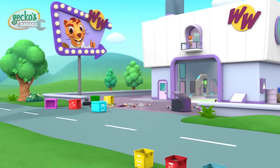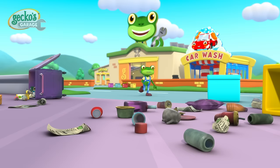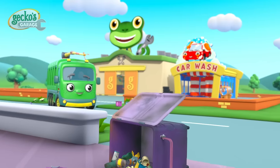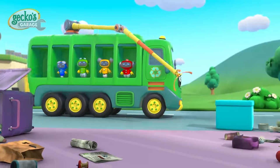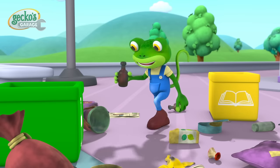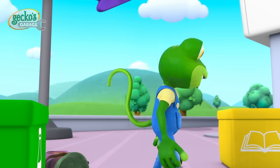Oh, help me! The wretched rubbish has returned! Nuts and bolts! Mr. Weasel's trapped by his own waste! I don't think Mr. Weasel knows how to recycle! Let's show him how! Go, go, mechanicals!